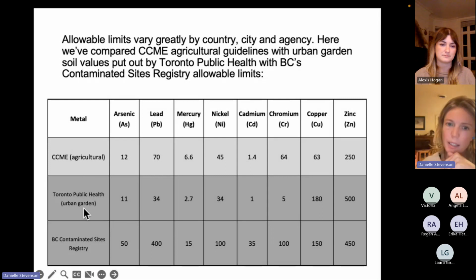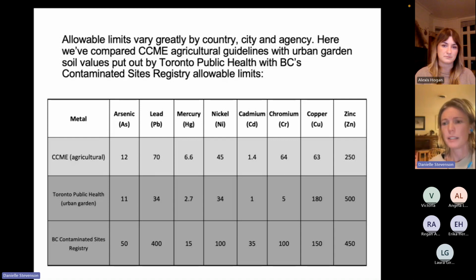And I'm also putting here, though, for your information, Toronto Public Health's limits that were set specifically for urban gardens. And you can see that in some cases, the Toronto Public Health limits are lower. And then in some cases they're higher.